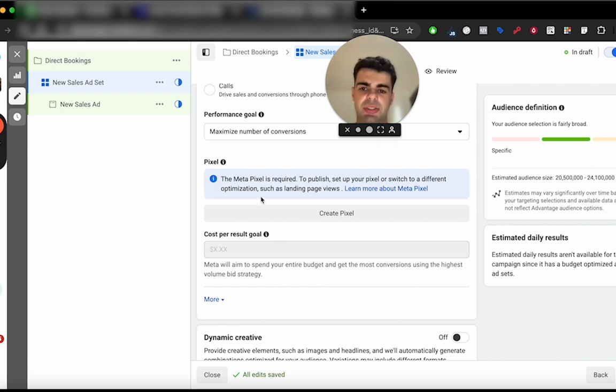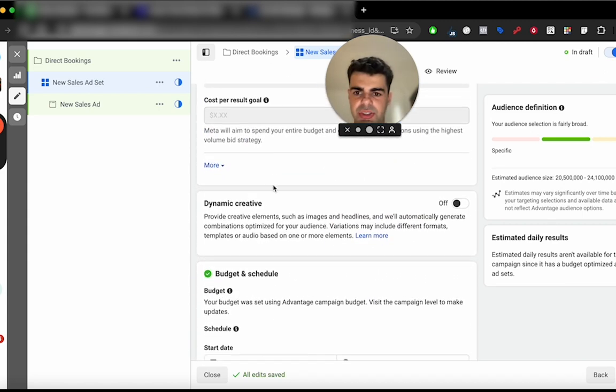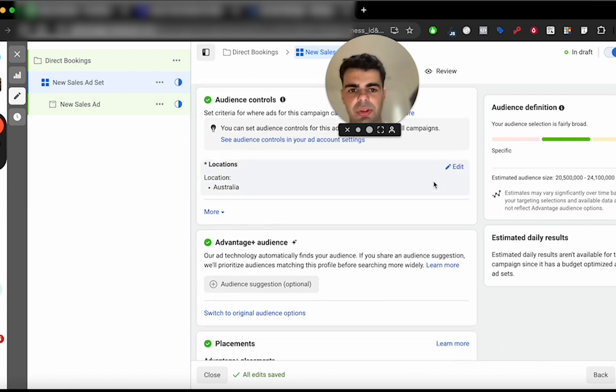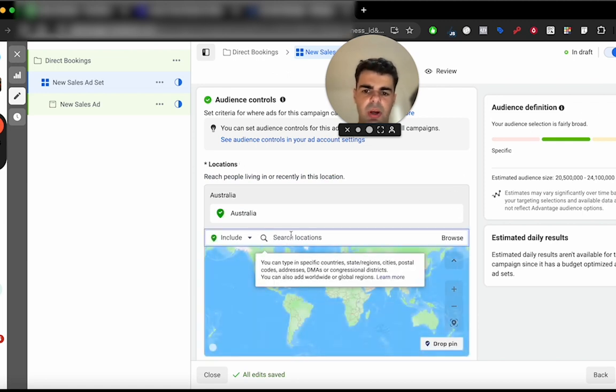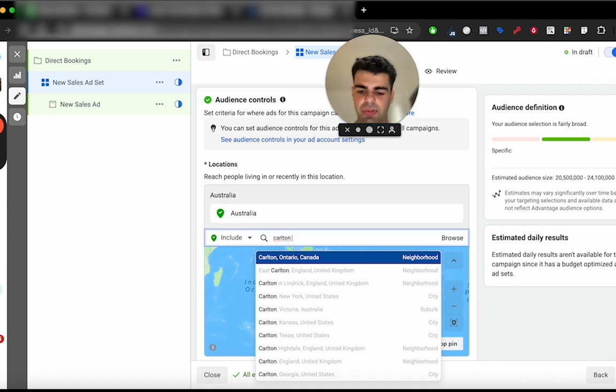So here you're just going to select your pixel, and then there's going to be an option for which event you would like to optimize for. Select purchases, or whatever the event is for an actual booked appointment that you've set up. Select that. So most of the time it will be purchases, so you'll select purchases here. And then the rest of this is basically up to your personal business goals. So what you're going to do is you're going to select a service area. So I'm going to choose a suburb in my hometown, which is Carlton.